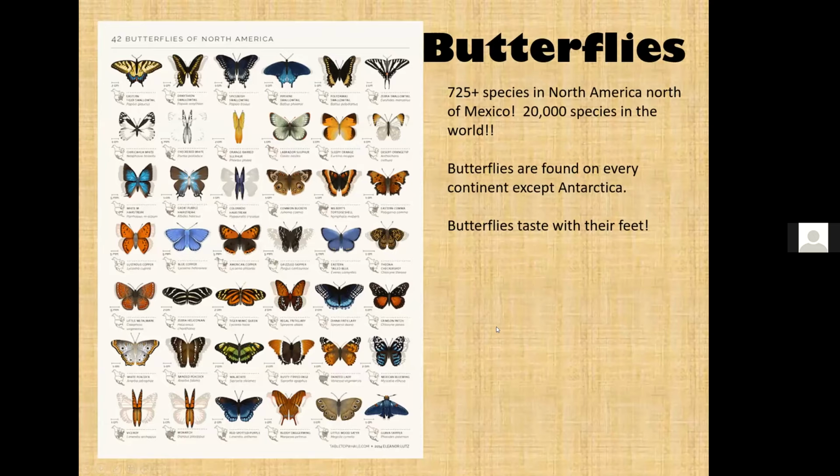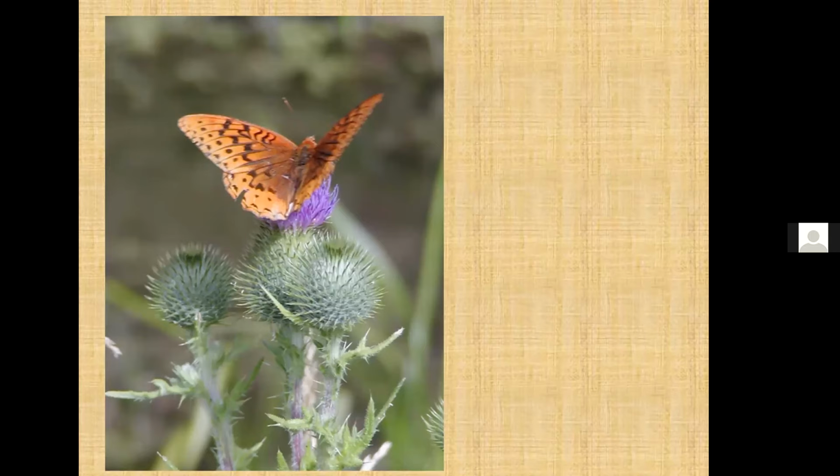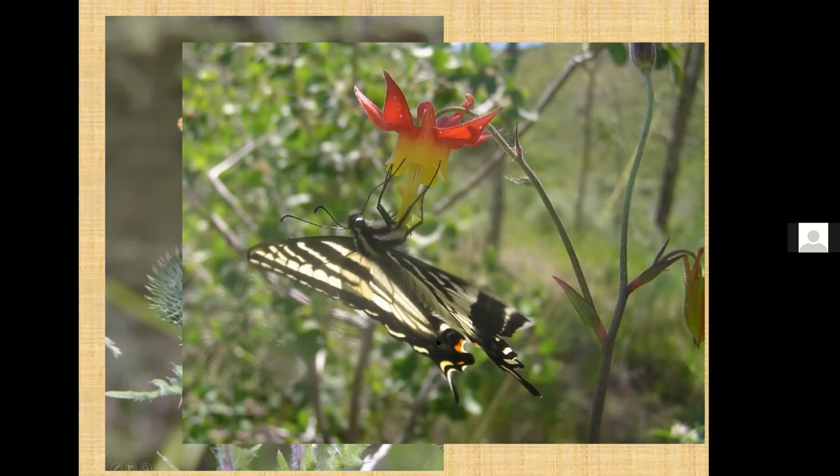Butterflies, pollinators, over 725 species in North America north of Mexico. They taste with their feet. These are just different butterflies. That's your wild columbine. If your columbine's a different color, it's not the native one.